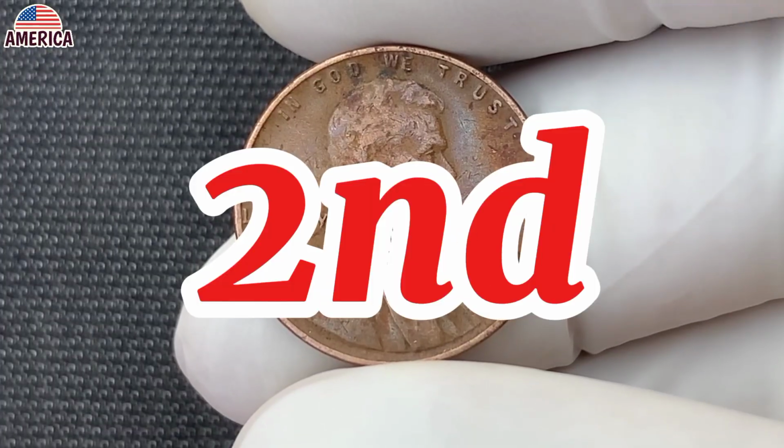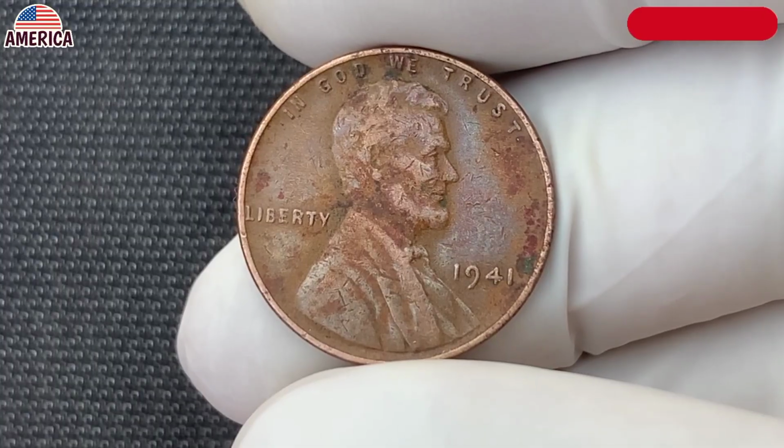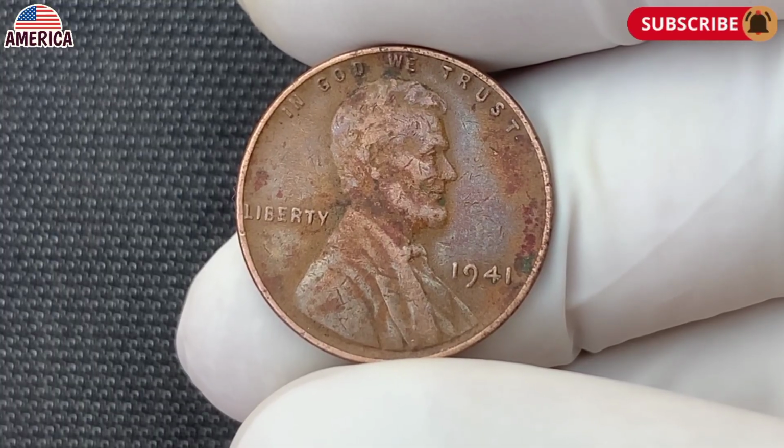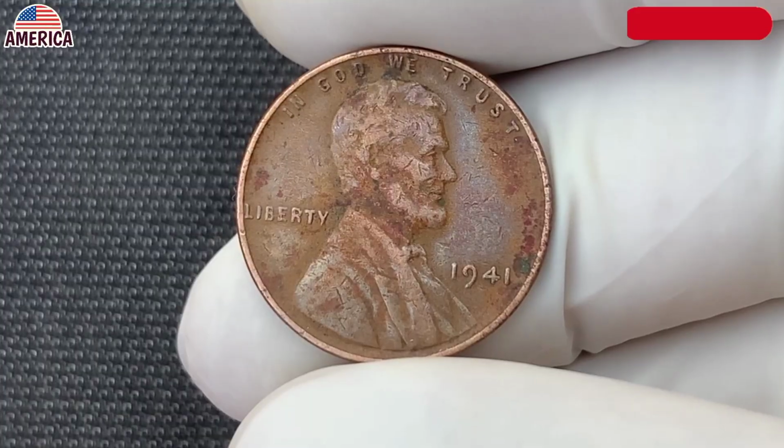Second rare coin, we're talking about the United States wheat penny 1 cent from the year 1941, a coin that, under the right conditions and with the right errors, could bring you an unbelievable payday.